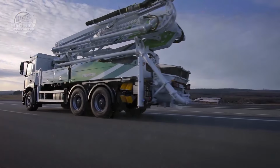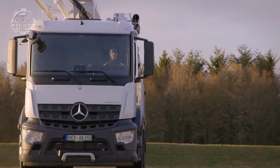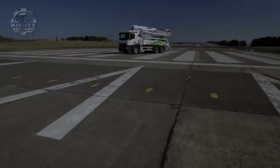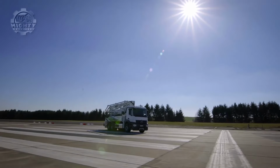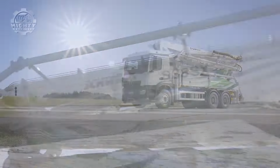A well-known concrete pump model is the Schwing-Stetter 38SX, which is made by the German company Schwing-Stetter, which also makes other concrete tools and gear. A truck-mounted concrete pump with a high level of performance and efficiency for difficult building projects is called the 38SX.